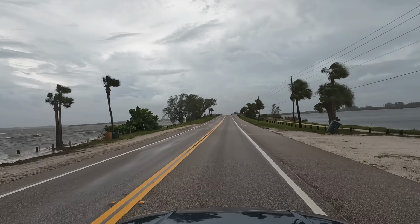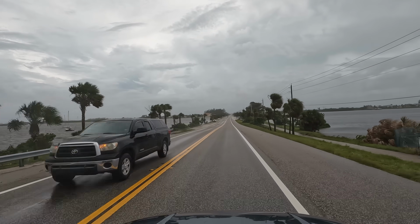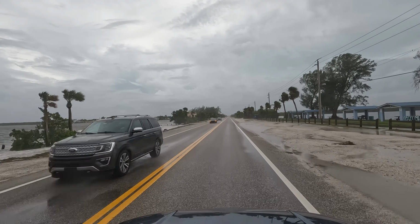When Debby was the closest to us in the Gulf, she was only a tropical storm, so we were expecting the worst of the storm to occur yesterday in the afternoon hours, but as it went north, it strengthened, and we really felt that strengthening in those outer bands. So for us, the worst was actually overnight.